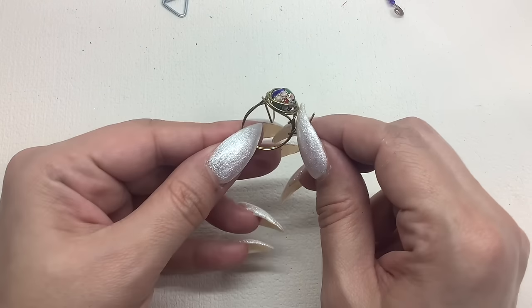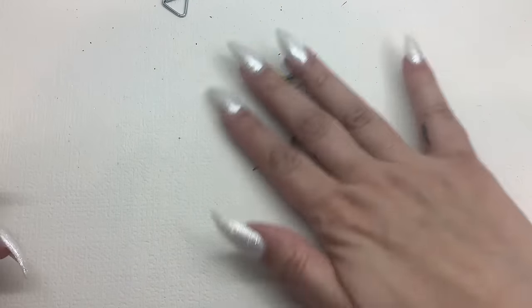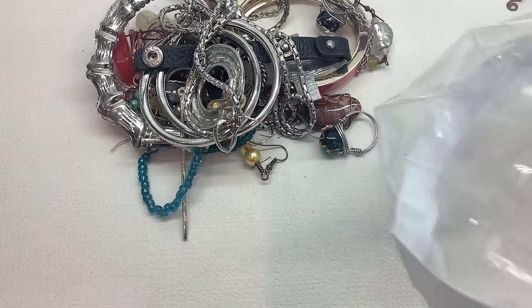All right, we have this. This is a little cloisonne bead, but the ring is all jacked up. That'll go into the craft lot. That little guy will go in the craft lot. These are just some singles, so we'll move that over. Not really sure what that is, but we'll put that in the craft lot. All right, so I'm gonna do one more handful, and then there's like the littles at the bottom that we will go through.